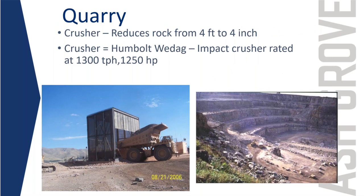The work really for us starts in our quarry. There we quarry limestone, and we take that to a crusher. We have a big crusher. It's an impact crusher, so it has a hammer that swings around and throws the material against some blow bars. And when the material impacts those blow bars, it's crushed. That crusher can handle material that's about 4 foot in diameter on down, and it will crush it down to be about the size of my fist. So maybe 4-inch diameter is the material we're looking for to feed the plant. This crusher is rated for 1,300 tons per hour of material production. So that's quite a bit of material, with a 1,250 horsepower motor. So right off the bat, we're getting started with a lot of energy consumption.